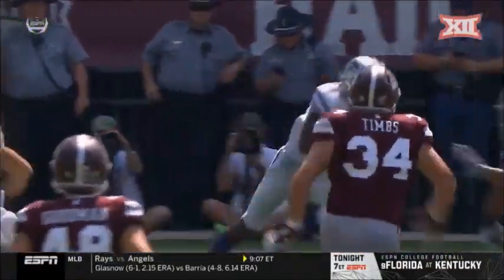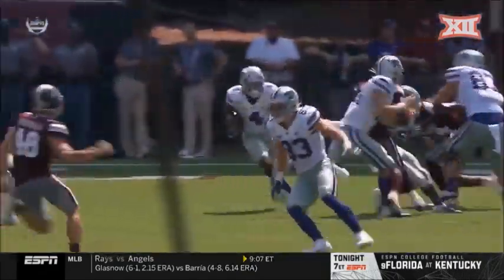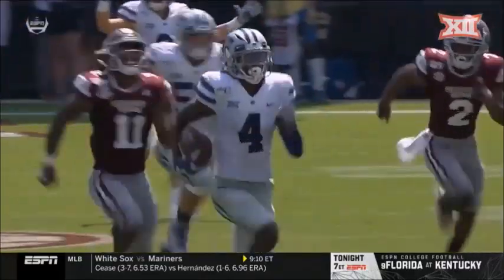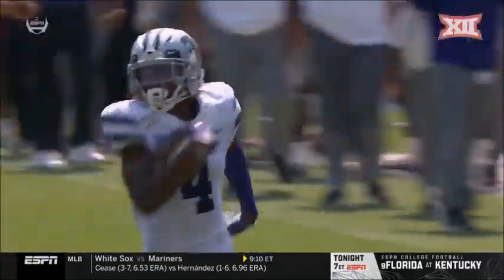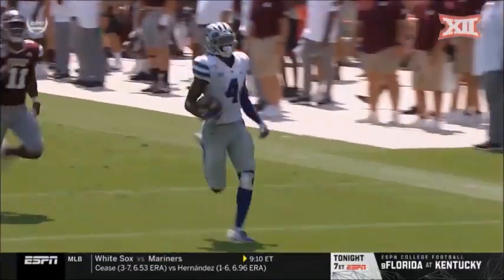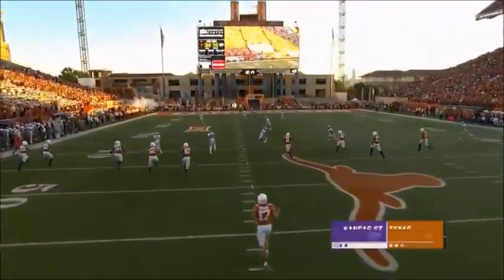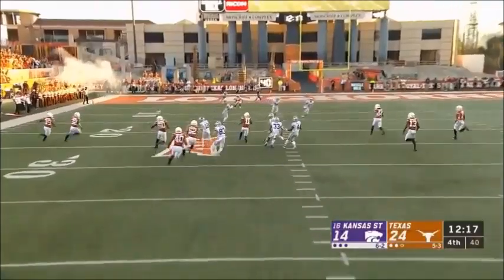Little hesitation. But watch him hit a seam, put it in the ground, and you're not going to catch him. Malik Knowles. What a huge play for Kansas State and Malik Knowles. Keontae Ingram carrying the load today, a career high in rushing yards and 2 touchdowns.